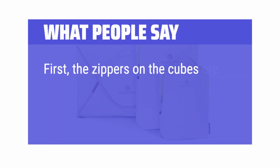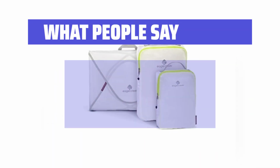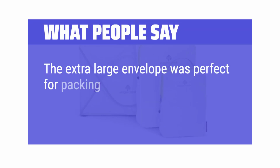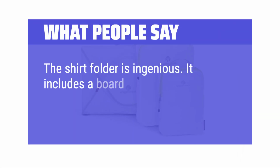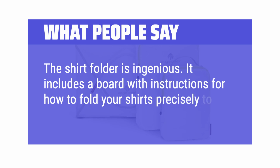First, the zippers on the cubes are great. The extra large envelope was perfect for packing a formal length dress wrinkle-free. The shirt folder is ingenious. It includes a board with instructions for how to fold your shirts precisely to fit and to avoid wrinkles.